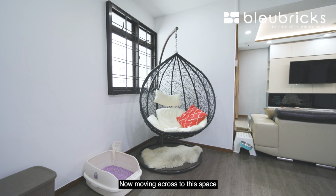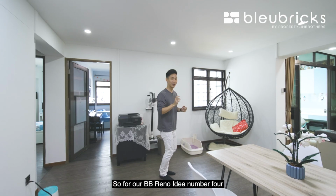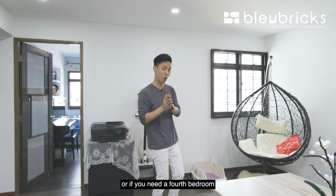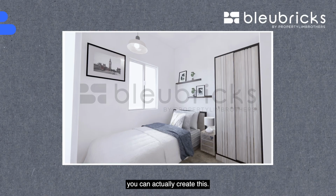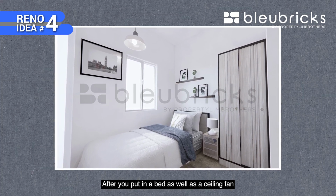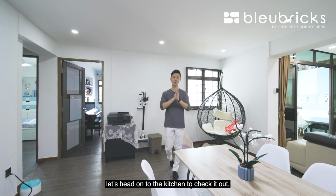Now moving across to this space on the floor plan, this is the designated study space. So for our BB Reno idea number 4 is to essentially have glass partition to create your study space, or if you need a 4th bedroom, you can actually create this. That is possible because we've got windows over here. After you put in a bed as well as a ceiling fan, I think this room is all set to go. Alright, now that we're done with this space, let's head on to the kitchen to check it out.